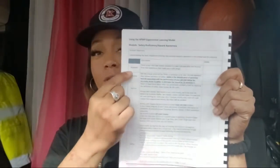I don't know the word I'm looking for, but it's on here somewhere. They call it the HPWP experiential learning model, where you acquaint the person with what you're trying to get them to learn, then you activate the learning, then you anchor the learning, and then you apply it. So for example, this is safety proficiency. It tells you how to acquaint them, how to activate whatever you're trying to teach, how to anchor it, get them to learn it, and then how to apply it. I thought that was really cool. So I'm not going into it blind. I know how to start the process of training the student.